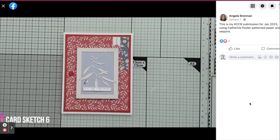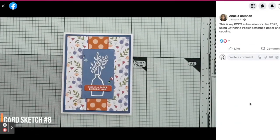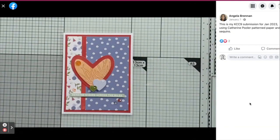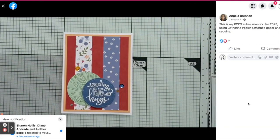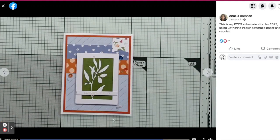for challenge number 8. Plus, there were a lot of videos posted on YouTube featuring the cards made with challenge 9. So if you want to check out these videos, you can do a search on YouTube using the hashtag Kendra's Card Challenge 9 or KCC9 to find those.